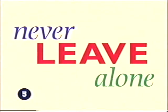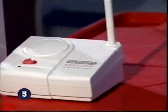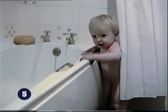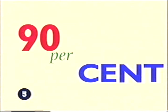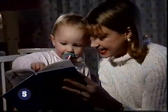Remind your babysitter they should never leave your child alone in the house, asleep or awake. Children under 4 are twice as likely to have an accident as older children. So even allowing a young child to be supervised in the bath by a brother or sister could end in tragedy. The latest figures show that 90% of children who died by drowning at home were under 5.